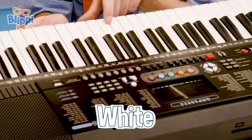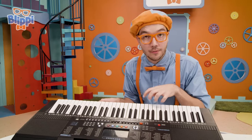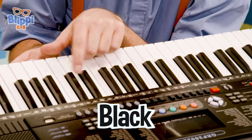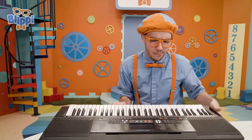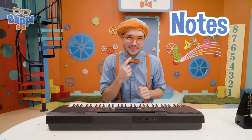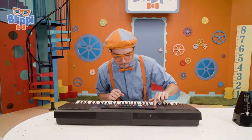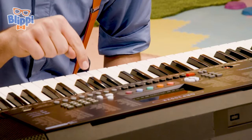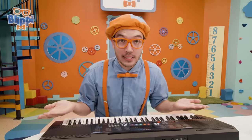It has some white keys. A lot of white keys you can press with your fingers, and some black keys too. In between the white keys. You can press those too to make different notes. Notes. What's a note? Let's turn on the keyboard and find out. Did you hear that? That makes such a pretty sound.